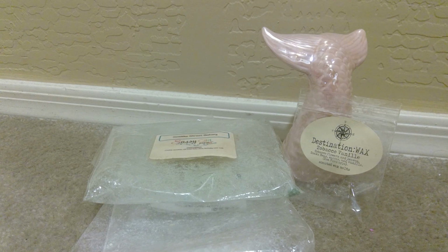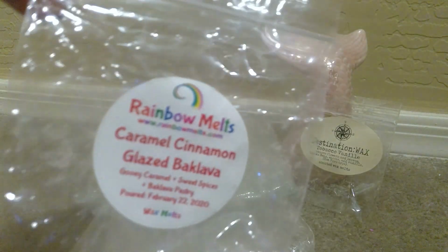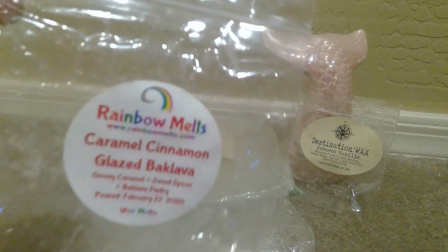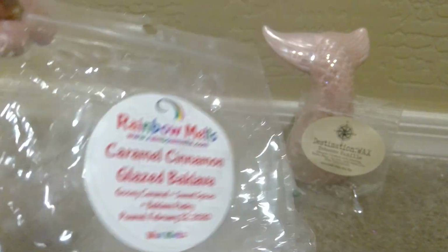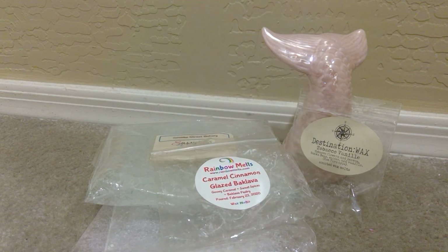the baklava pastry. If you've ever made baklava, it's like a phyllo dough, and it's buttery and it gets crisp when you cook it, and it's delicious, like melt in your mouth pastry. It's super, super, super thin. I didn't get that. I was hoping that this was seriously going to smell like baklava. It didn't to me. I just got red hot cinnamon, so that would not be a repurchase.